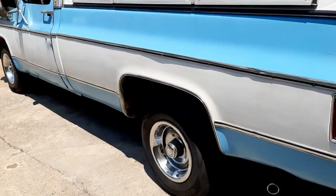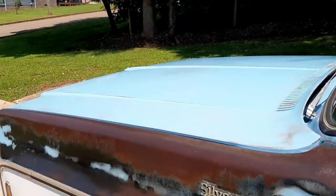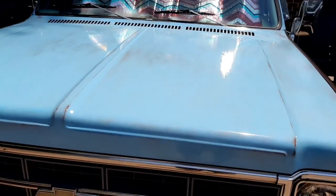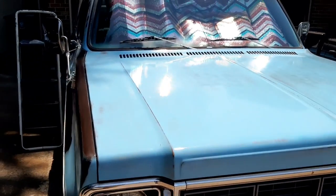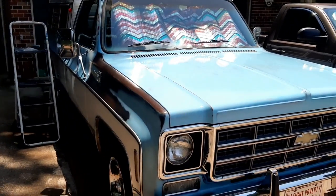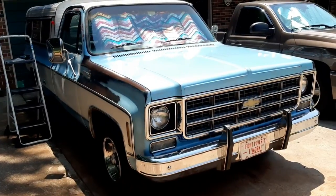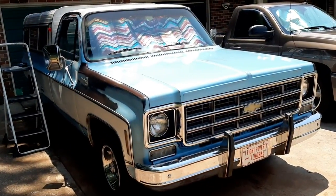Oh, let's check the hood because I put this on right before the sun hit, so it should be just about, the sun's really on it. Gosh, that looks pretty good, doesn't it? I see a few little streaks, but I mean, they're so minor, I'm not even going to mess with it. But hasn't this truck done a complete turnaround, in my opinion? Golly, what a change.